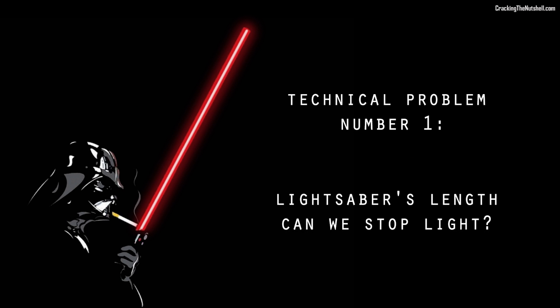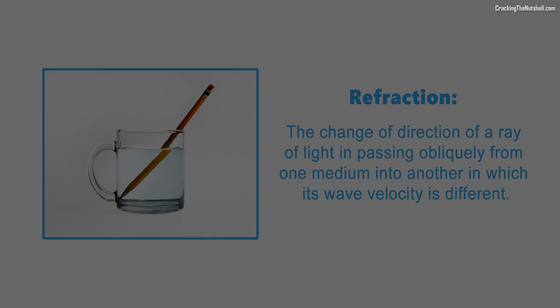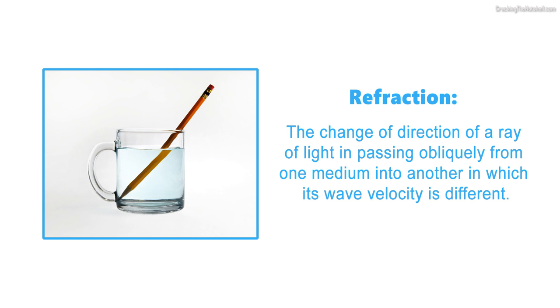Technical problem number one, the lightsaber's length. Can we stop light? We know that light travels at a speed of approximately 300,000 kilometers per second in the vacuum. This is a fundamental speed limit. Nothing can travel faster than that. We also know that light is slowed down as it propagates through different materials. This manifests in very familiar physical effects, such as the phenomenon of refraction, for instance.